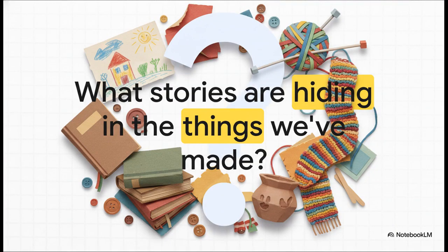Think about it. We've all got them somewhere, right? That drawing from when you were a kid, a project you started but never quite finished. But what happens when you lay them all out and look at them together? What kind of story starts to take shape? That's the real question we're digging into today.